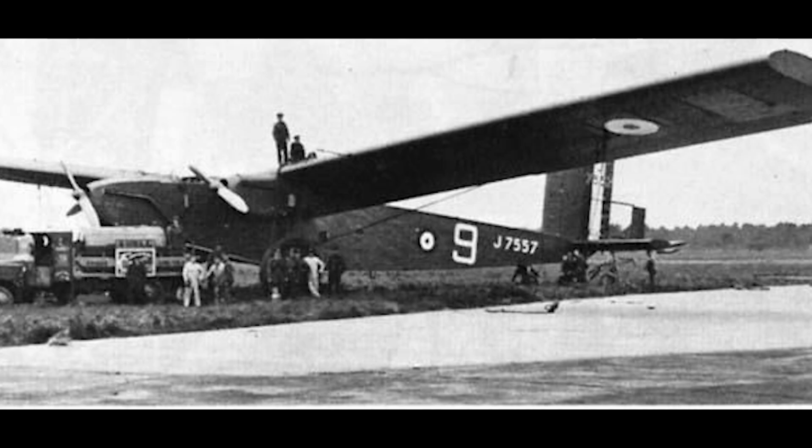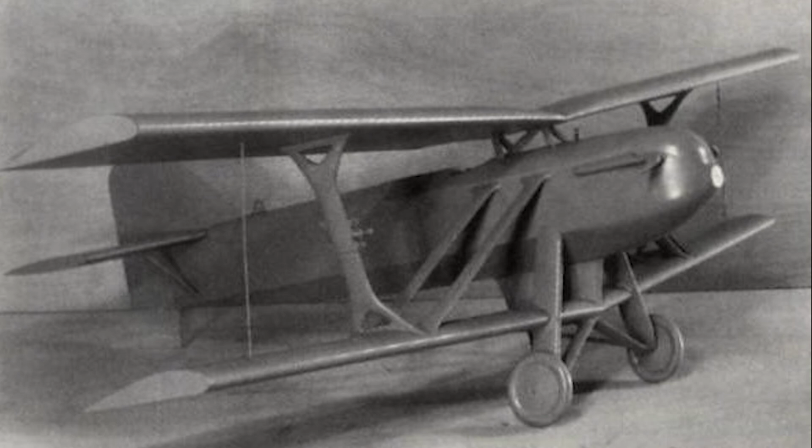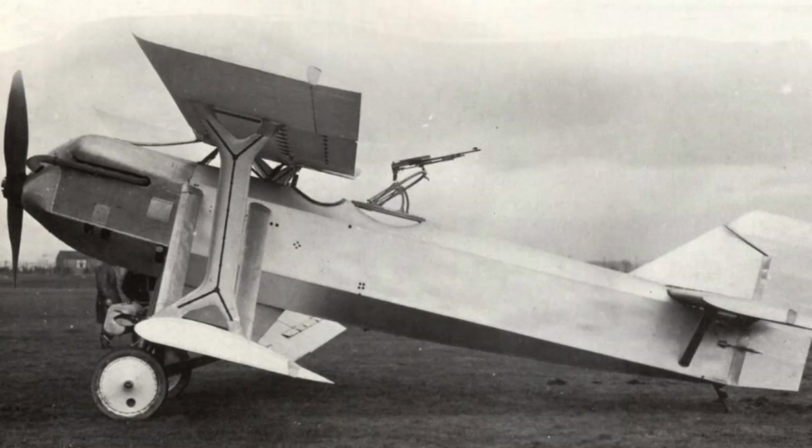And it was the company's other industries that gave them their sales opportunity. The same year as they decided to get into aircraft manufacture in their own right, William Beardmore received an order for a new icebreaker from the recently independent country of Latvia, and it seems that during the negotiations on this, the company proposed building a new aircraft for the emerging Latvian Air Force. The Latvians agreed, and so was created the Beardmore W.B.XXVI.